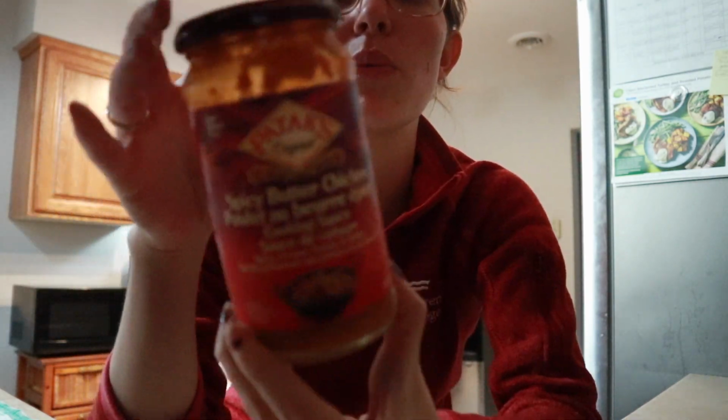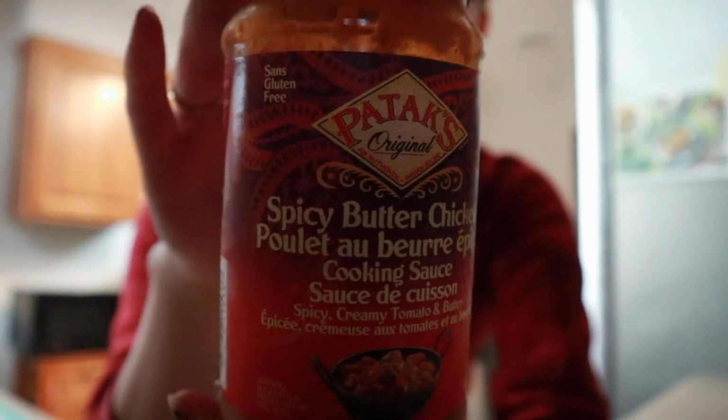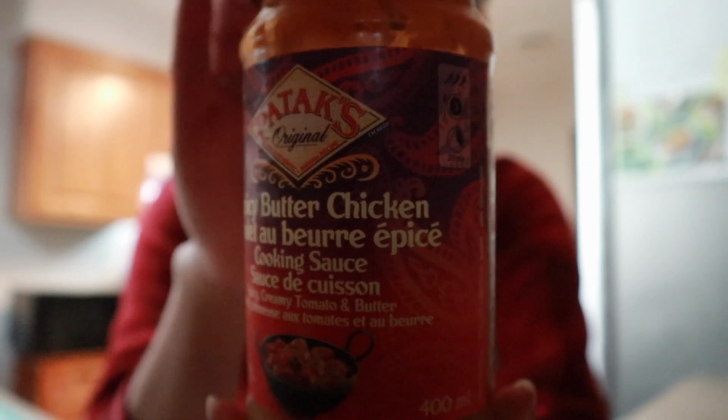What sauce I use for the butter chicken, I use the Patak's Original Spicy Butter Chicken. We get this at Costco and it comes in two. I absolutely love this butter chicken. Normally we just get the regular butter chicken, but they only had the spicy one and it's really spicy, so I'm only gonna put a little bit of it, because the other day I also made some and I could not even eat the rest. That's how much I couldn't bear the spiciness.